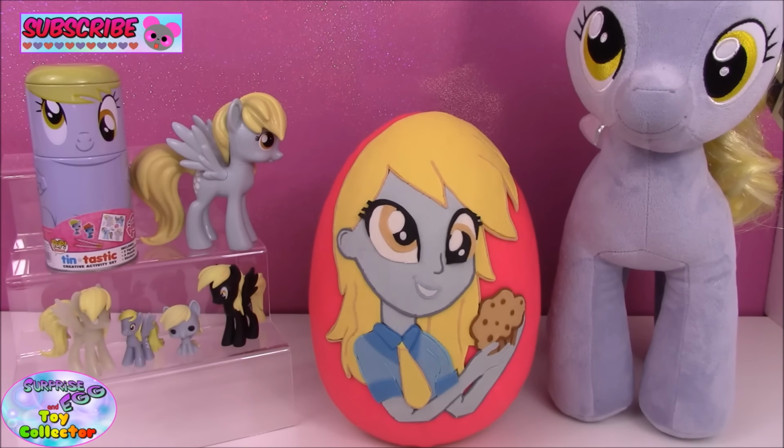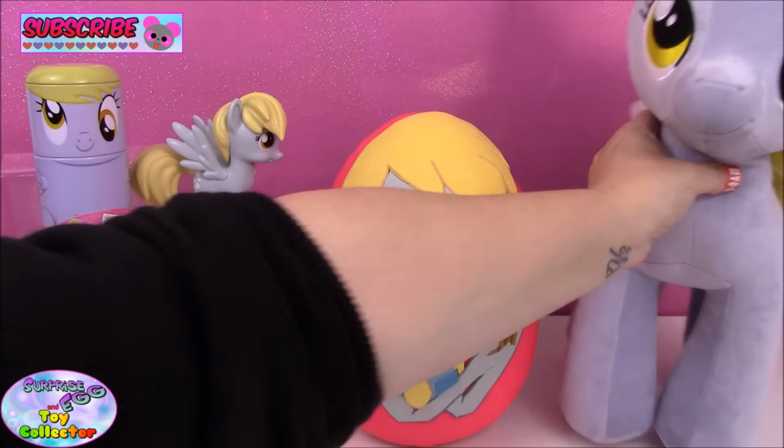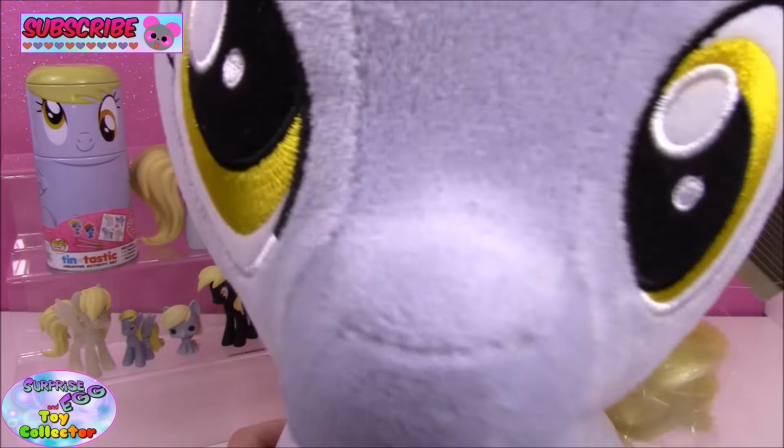Hi and welcome back to SETC. Today we have a giant My Little Pony Equestria Girls Play-Doh surprise egg. And this time we have gone for Derpy. So as you can see, we've been joined by a few of my other Derpy toys. And we also have this awesome new Build-A-Bear.